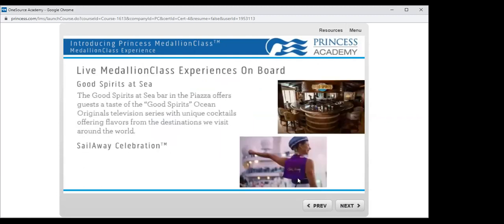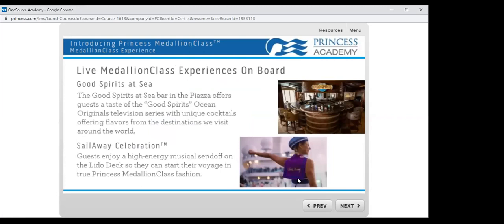Good Spirits at Sea bar in the Piazza offers guests a taste of the Good Spirits Ocean Originals television series with unique cocktails offering flavors from destinations we visit from around the world. At Sail Away Celebration, guests enjoy a high energy musical send-off on the Lido deck so they can start their voyage in true Princess Medallion Class fashion.